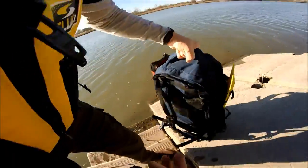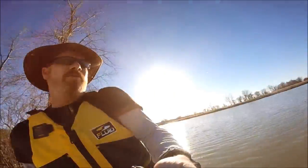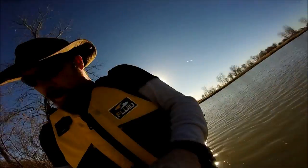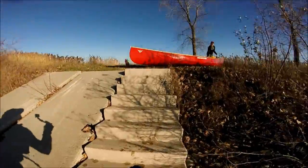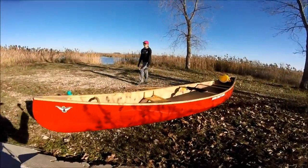Grab our gear right now. Looks like a lot. Got all this stuff cooking in here. Plus, in case we go in cold water, we have dry clothes. So, River Canard. We're going to go find some place to have our lunch.